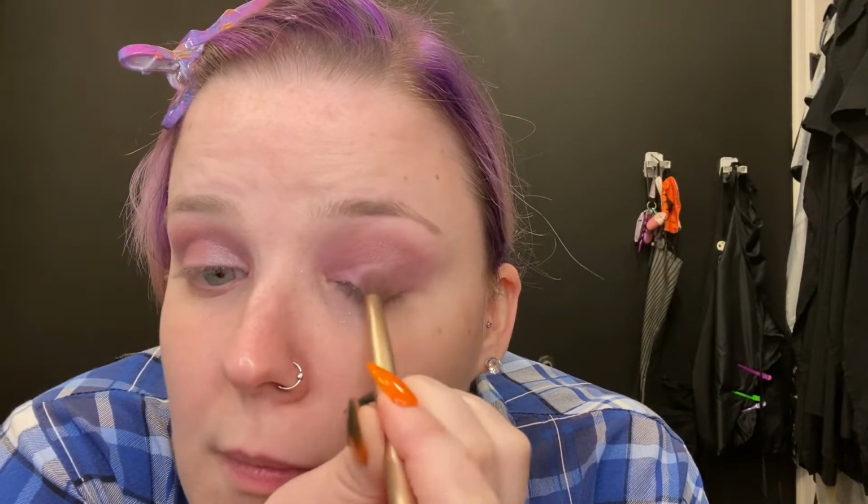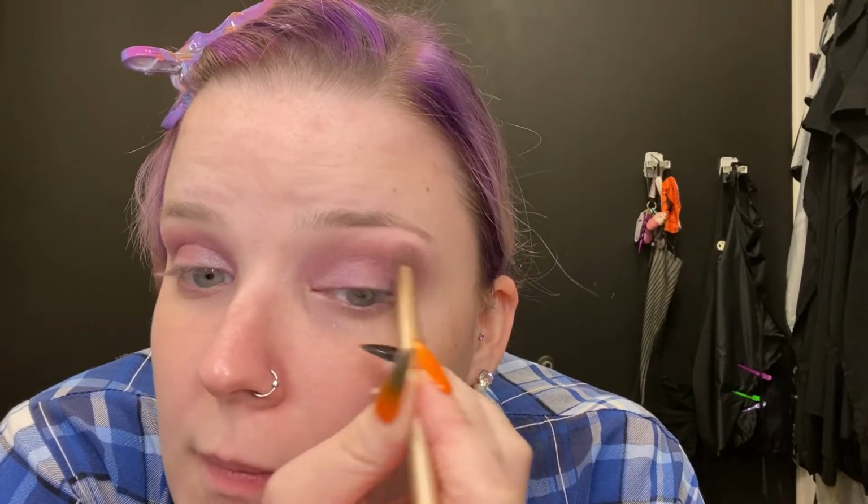Because putting makeup on to me helps me feel like I got my shit together. I don't know about you guys, but I definitely feel that way. Do you guys feel that way too? Let me know in the comments. I feel like I feel more confident with makeup on.